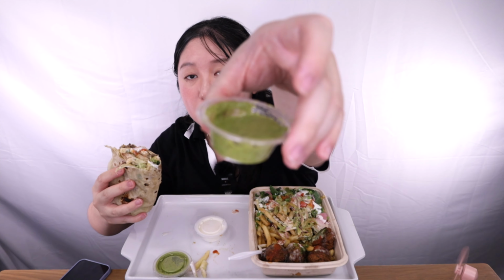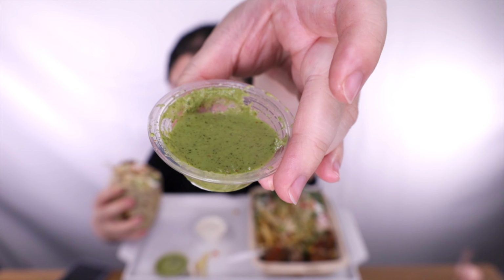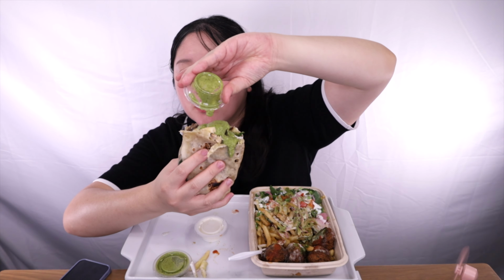All right, let's try this sauce. I'm not really sure what this sauce is. Cilantro jalapeno. Let's try it out. Ooh. Okay, you don't really taste the jalapeno, it just like burns in the back a little bit.